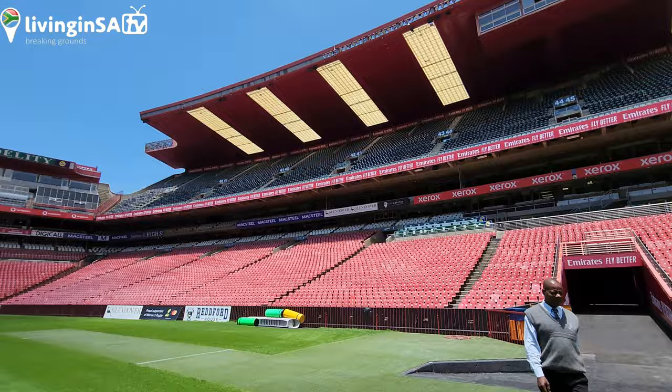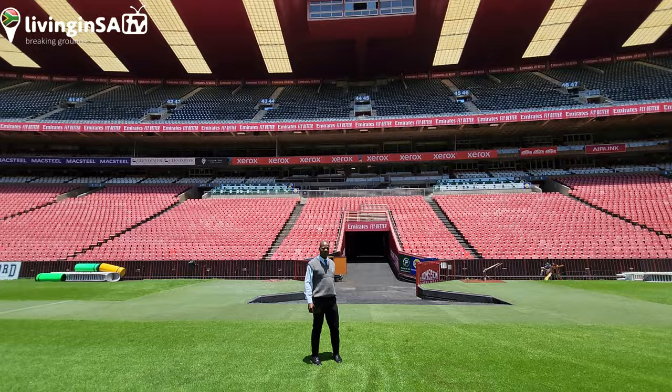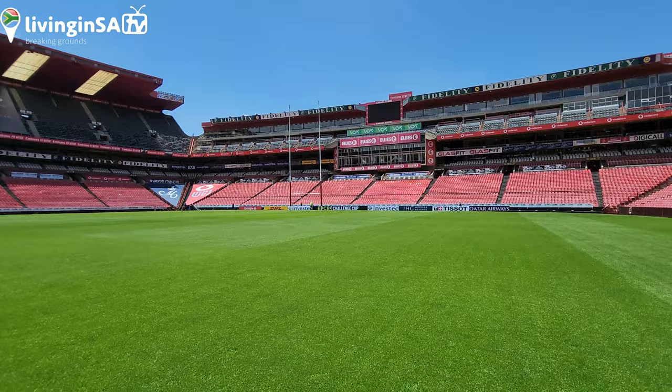And this is where the players would stand and do the national anthems, facing that way. Wow, this is something. Go through that tunnel, you really feel the gap in your head.